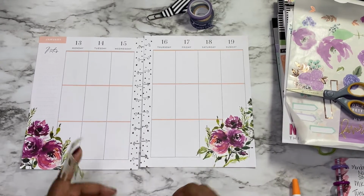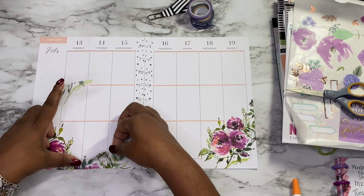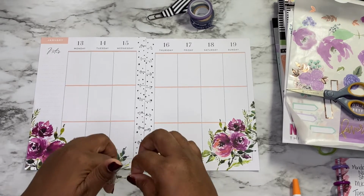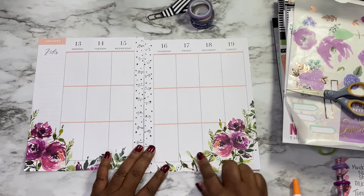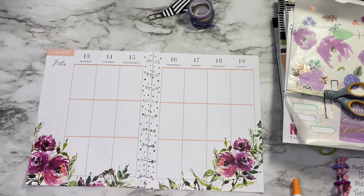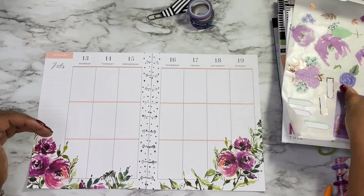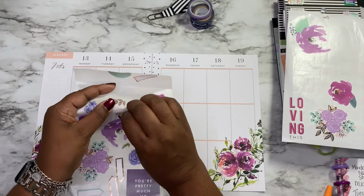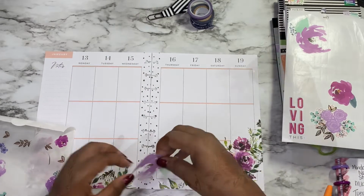I love these flowers. So I may come right here and put this extra one there. And then this one here. Okay. So now I actually really like that. So now what I'm going to do is come with some of these other colors, the other flowers, and add them to other areas of the page.